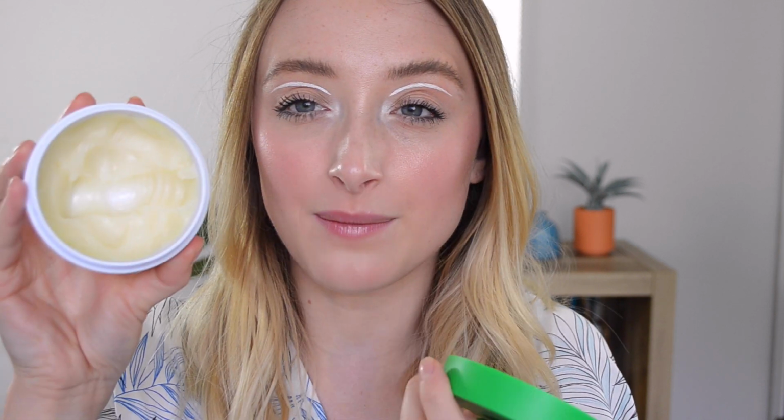Last Drunk Elephant I want to recommend is the Slaai Makeup Melting Butter Cleanser. This is my favorite cleansing balm. It literally feels like butter. It looks like butter. Is it butter? I don't really know. But it takes everything off so easily, and I don't find it leaves my skin feeling super oily or anything like that.